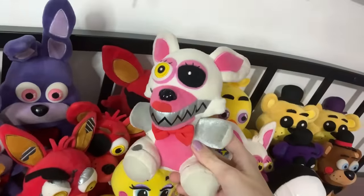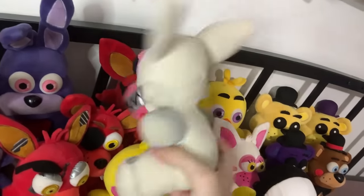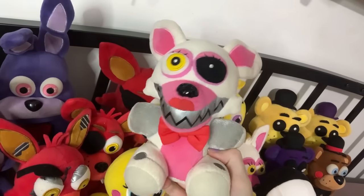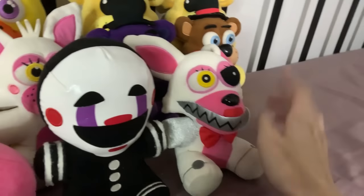Next up is the Mangle plush, Walmart exclusive. I actually am still a Nightmare Mangle truther. This is Nightmare Mangle, and you can't change my mind, society. I don't care if society silences me. I will still be loud. Anyways, like I said, this is the first Wave 2 plush I got alongside this guy.